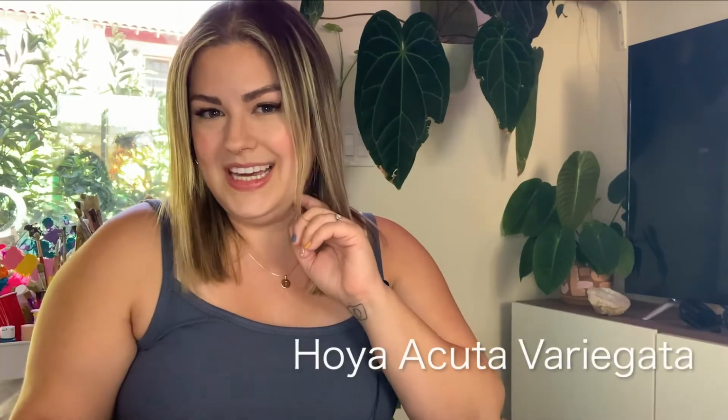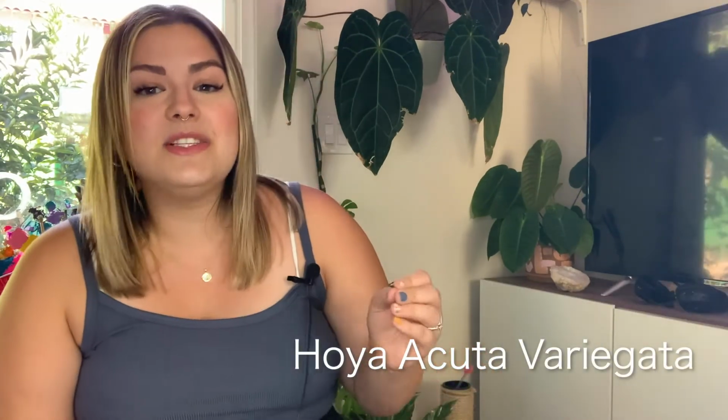There's a lot, but like I said, I'm going to keep it to 10. So I'm going to talk about the Hoya Acutavaragata. I've also heard it called Hoya parasitica too. I'm not sure exactly, but I'll have the photo right here. And I just, again, love the middle variegation. It's very yellow and creamy variegation.